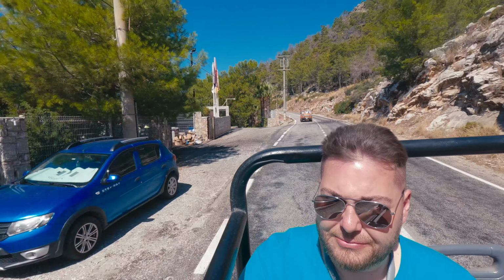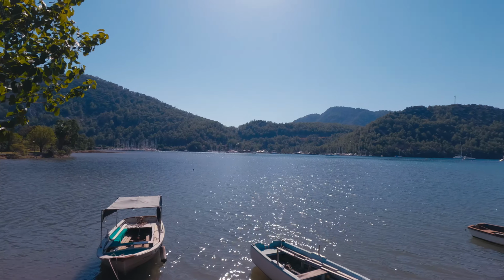But for now, we'll leave you with some fabulous aerial shots and a trip down the mountain to our hotel.